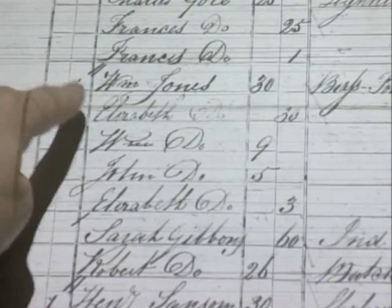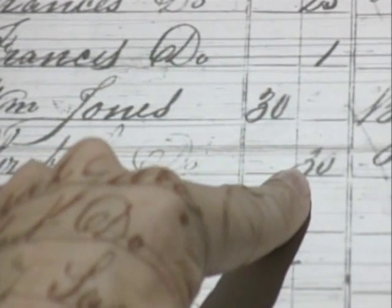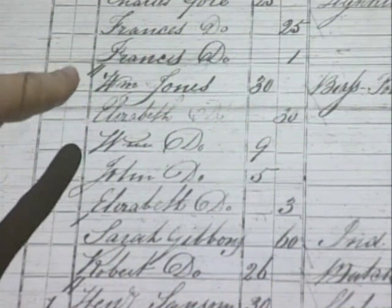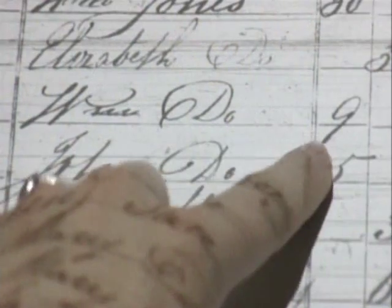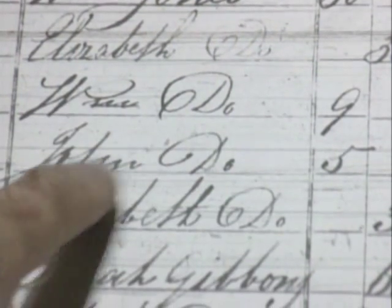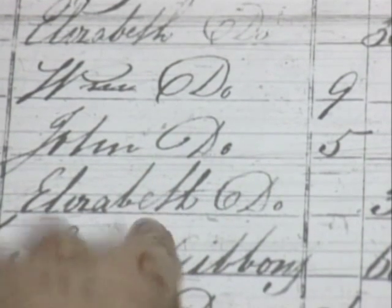Absolutely. And William is very fittingly and rather regally married to an Elizabeth. It looks that way, yes. Yeah, great. And she's also 30. Aren't they well matched? Yes. And then these are her children. You have a William Jr. OK, and he's 9. Yes. And then a John Jr., aged 5. And an Elizabeth. Yeah. Elizabeth Jr., 3. A little 3.